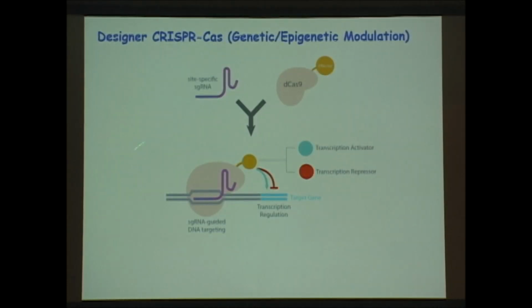So a couple other uses of CRISPR-Cas9. We now have a dead Cas9, so you can inactivate the region that cuts the DNA, and you can also then tether that Cas9 protein to other effectors. So this has been done by tethering it to transcriptional activators and repressors. You're thinking, well, what use is this?